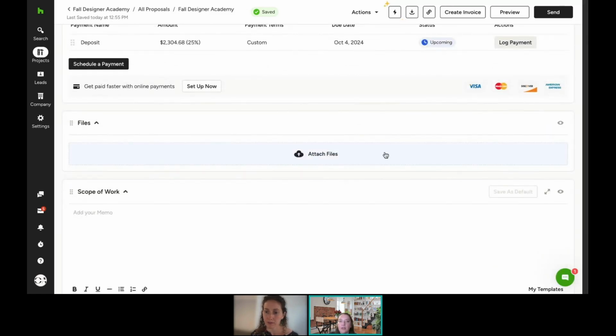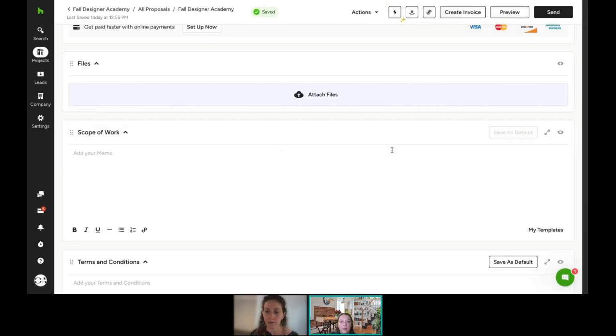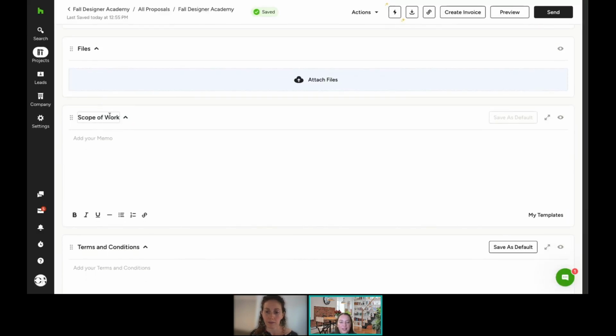Files, maybe I want to upload a file to my client. I have a contract or maybe images or just anything that I want my client to see. I can attach files. If I have files uploaded to my project, they would show up in this section here. I can upload from my computer or I can upload from my Google Drive. We do have a Google Drive integration.